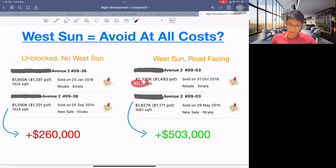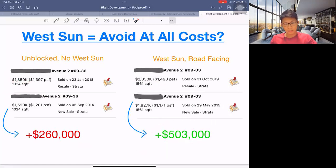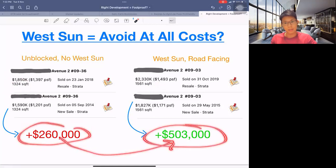Size-wise, this one is of course bigger. You may think, hey, this is not a fair comparison because in this development there's only one of this, and the next biggest one is this. That's why I picked this out. But if you compare, the difference is about 200 per square foot. But does it justify almost twice the profit level? Okay, you notice? I understand that it's a bigger unit. But then again, does it justify 2 times the profit? Something must be wrong, right?